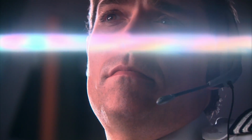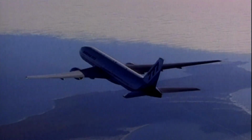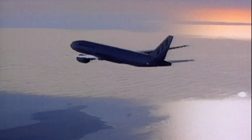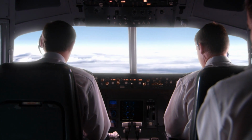Burkill and First Officer John Coward both have thousands of hours flying the 777 under their belts. It's a joy to fly. She handles really well. She's got modern equipment. The computers are easy to use. She's got the range, the ability to do short haul as efficiently as long haul.